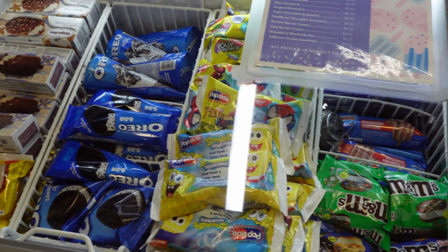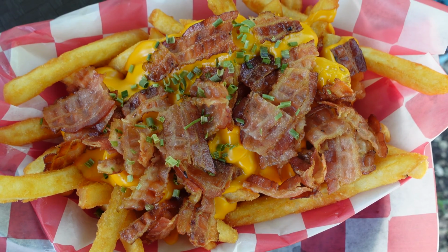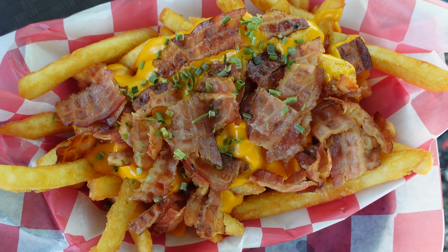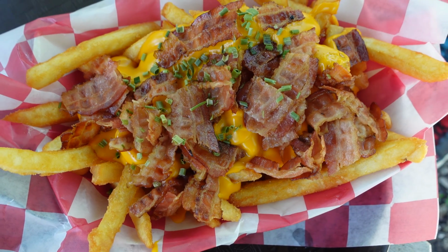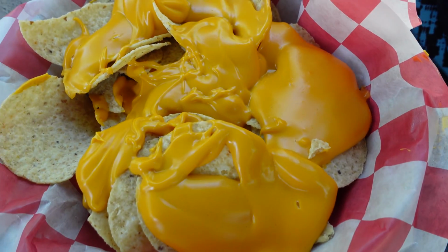They also have all of these ice cream options. They're between $3.50 to $5.50 depending on what you get. My loaded fries do look delicious for $7. I expected like bacon bits. That's right, full-on slices of bacon. Nachos and cheese.